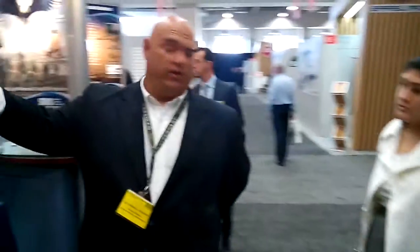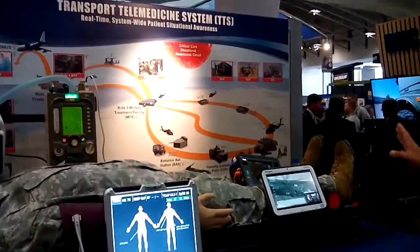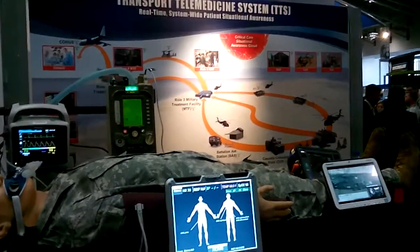Currently, anything below Role 3, there's no real data being captured about the patient or their injuries. There's little data captured at all. Even after Role 3, what they capture currently is paper. Okay? So there's nothing real-time happening across the battle space.